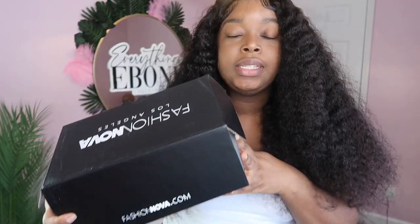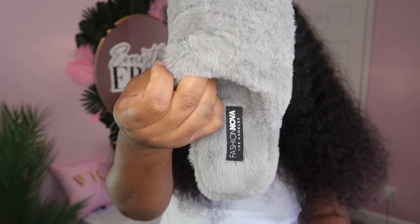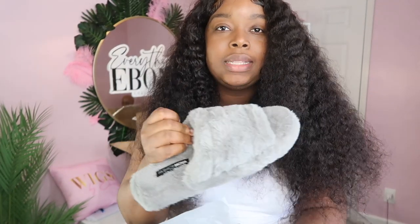So the very first item is actually some slippers, and these are the shoes I'm gonna be wearing with all of the pieces. So I figured, why not show you guys the slippers first? So it's these cute fuzzy slippers. These in a size 11. I'm like a true 10. I'm really a 10, but if you guys wear a size 10, you know, depending on the company, it could be a hit or miss.